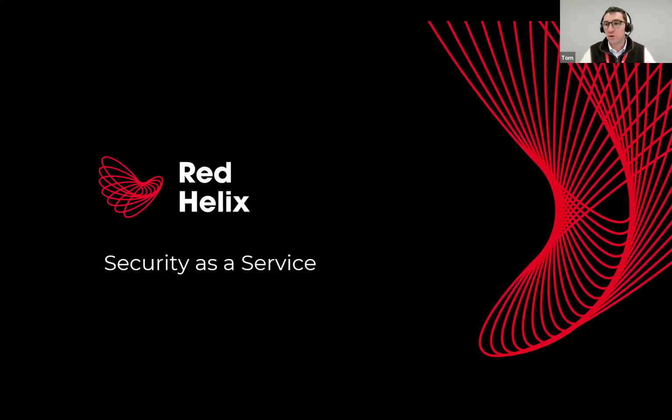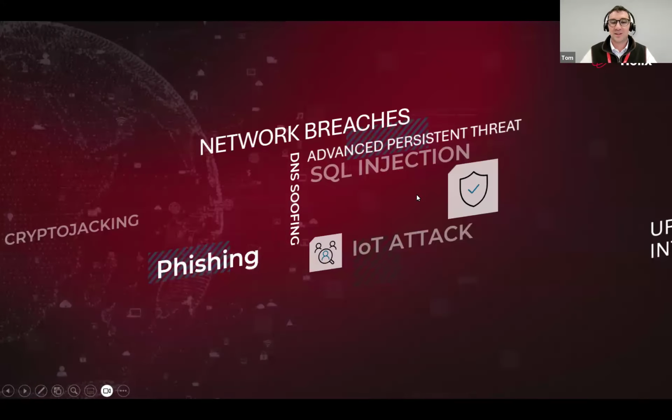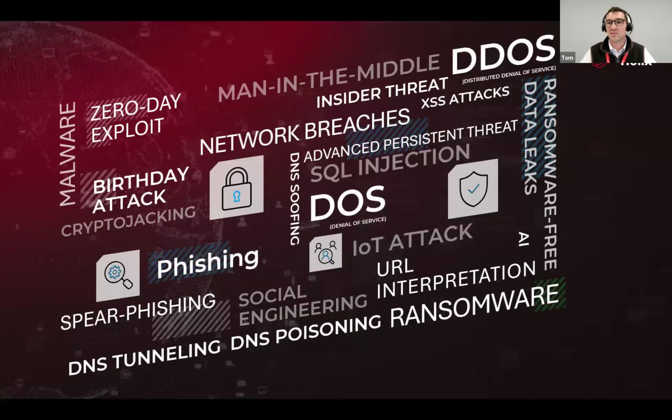So first of all, as I mentioned, we're going to be talking about cyber threats and the cyber landscape as we see it from Red Helix. And so I'll bring Rob into the conversation. Rob, we've got a great slide that's going to show some of the things that we've been seeing. But from your perspective, what do you think is particularly important to small to medium-sized businesses at the moment?